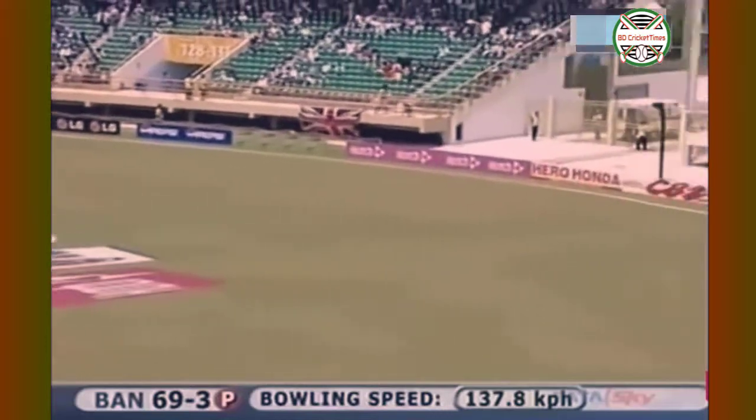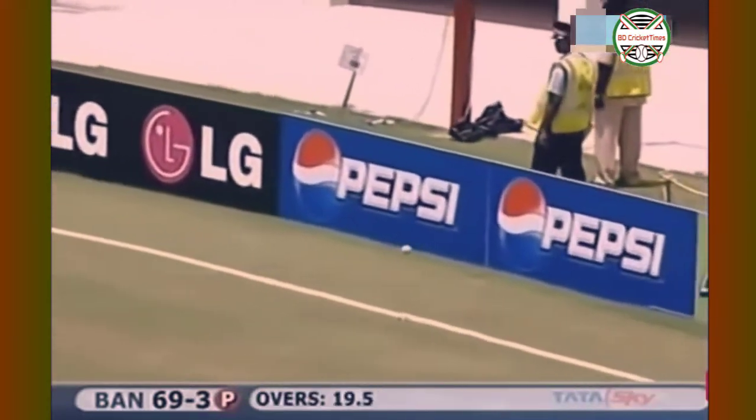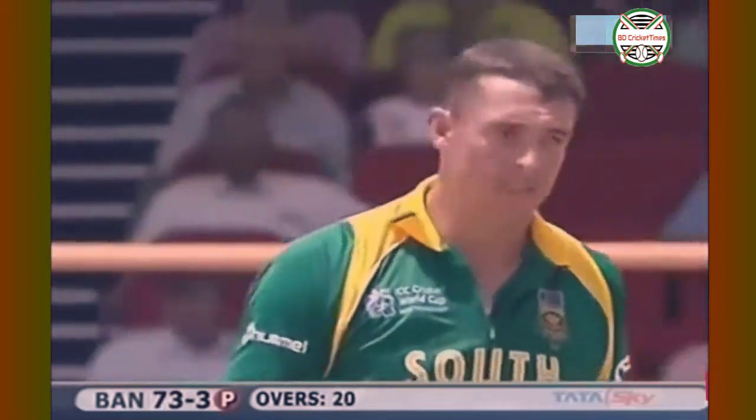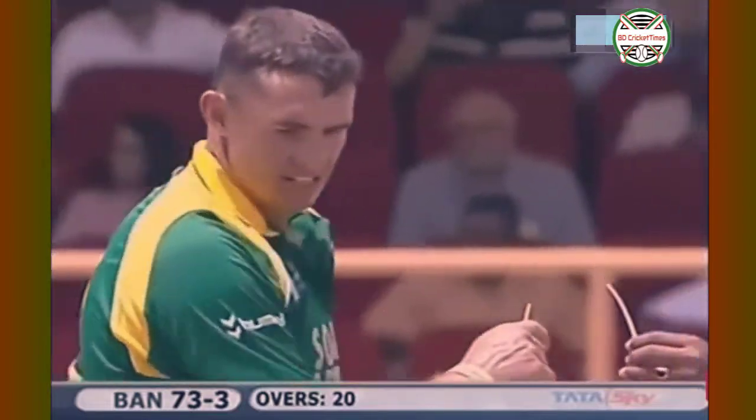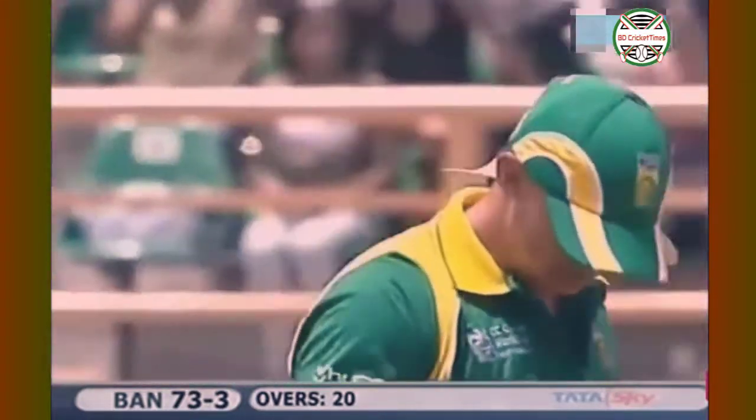Now looking for the full straight delivery first up, but in the end it goes all the way. Towards the end, the tower plays. It's 73 for 3. A couple of boundaries. The more important thing in that over was picking up the wicket of Tamim Iqbal.